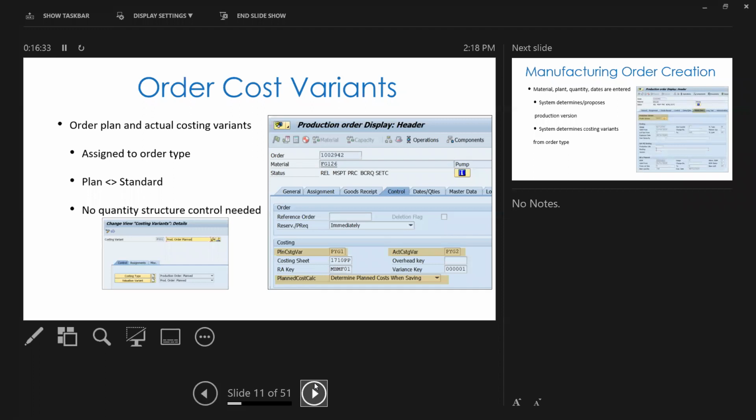Each of these costing variants for orders does not require quantity structure control. You can see the little snapshot of PYG1 here. There's a costing type and evaluation variant, meaning where do I get the prices? But the quantity structure comes from the order itself. When the order is created, production has a plan for how they're going to make it. When actual reporting occurs, something quite different could happen. So at the order level, the quantity structure comes from the order itself. So 2 for orders, 1 for standard. They can all 3 differ.